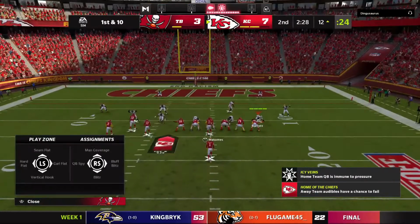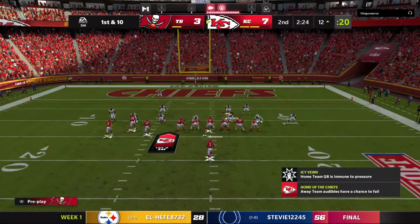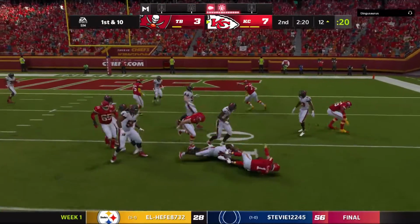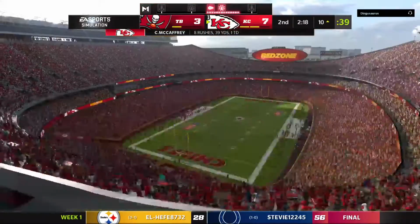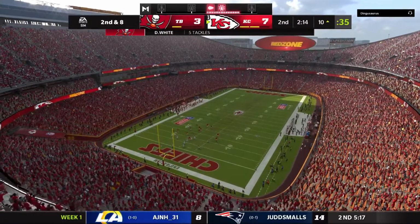Why? He scrambles and picks up a first down. But what else does he do? Protects himself by sliding and avoiding the big hit. Double plus, big time play. And he'll get this one down to about the 10-yard line. 2 yards on the pickup there. It'll be 2nd and 8.